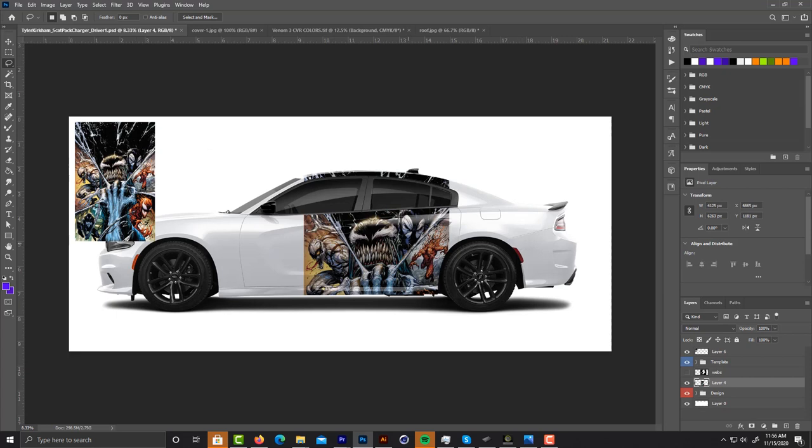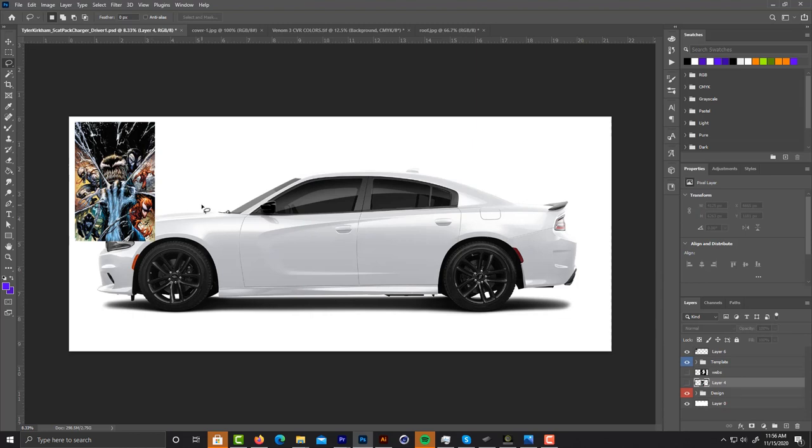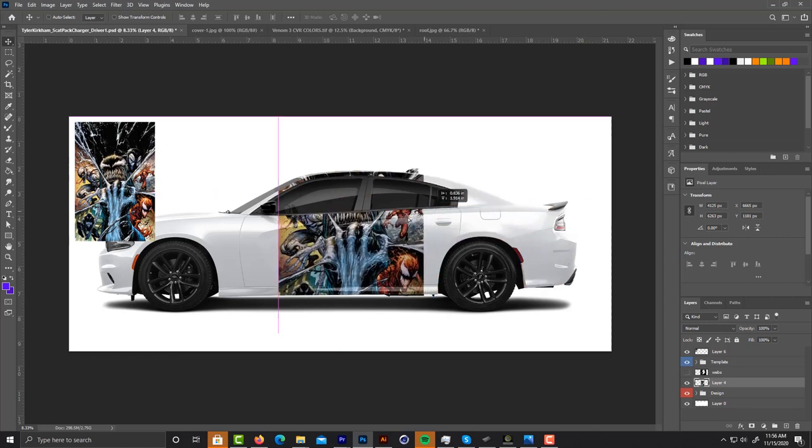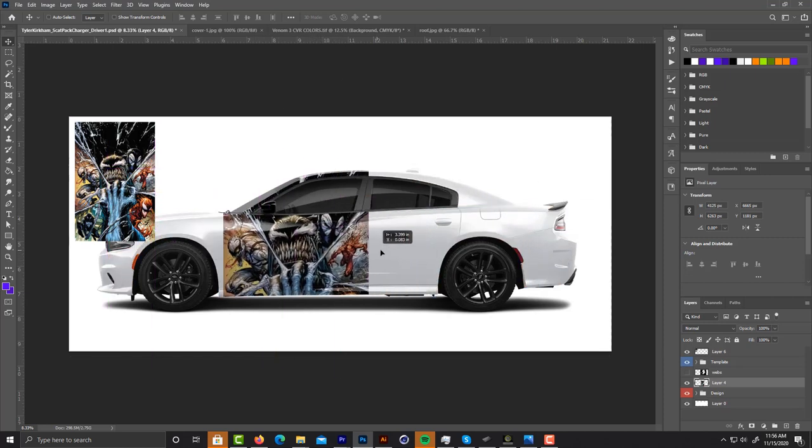When I'm looking at the vehicle, this is a Charger, right? I'm always trying to look for the biggest area on the car, the most ample space to show off the artwork, if that makes sense. So again, at this point, I'm just playing around. Where can this guy go? Where is he going to fit best? I'm trying all these different areas to see.